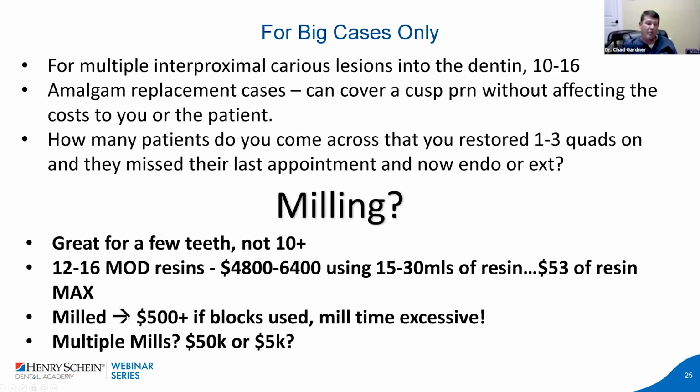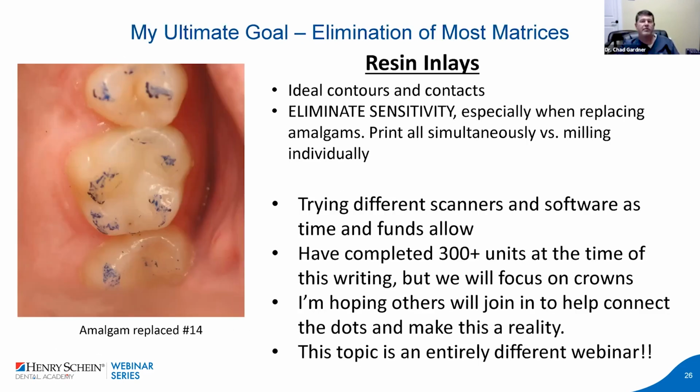Do you want to have multiple mills? That's something else someone has brought up to me. You know, get two Cerecs, three Cerec mills, four Cerec mills, and I understand that, but do you want to have multiple $50,000 machines or one single $5,000 printer that can print out a dozen, 14, 16 MOD, MODL restorations for you, crowns, whatever?